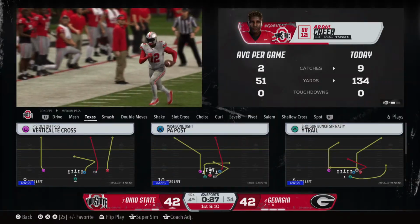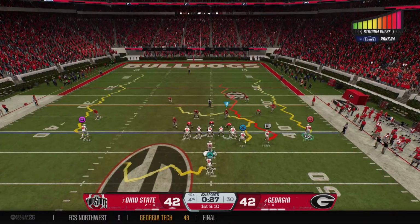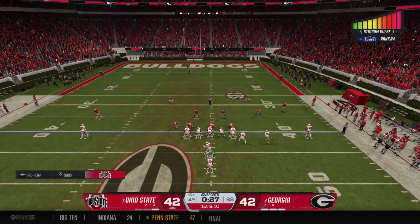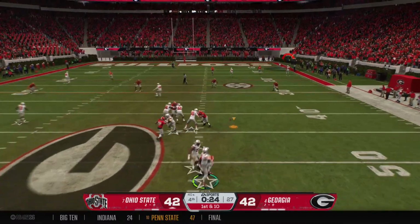Chris, that's another big pass play, another milestone for this quarterback. That's now 500 yards passing on the day for the man under center. This is going to be one he'll remember for a long time.